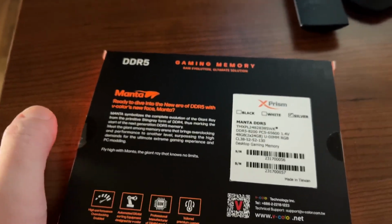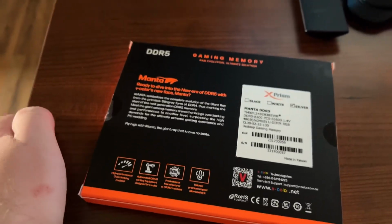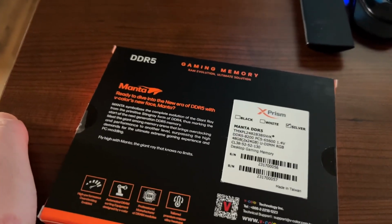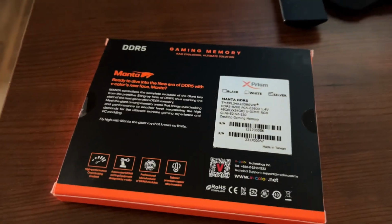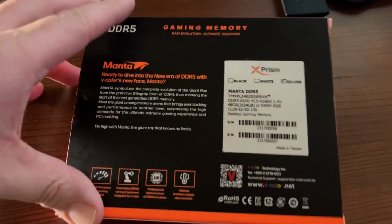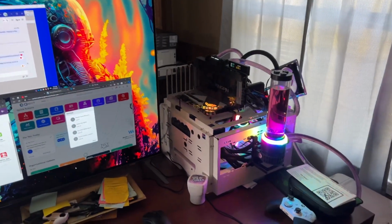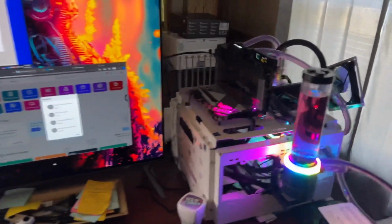$570 online. That's expensive. Man, you can go buy like a used RTX 3090 or numerous things with that. That is really expensive DDR5. I'm very curious to see how it stacks up to my G.Skill DDR5 7200.